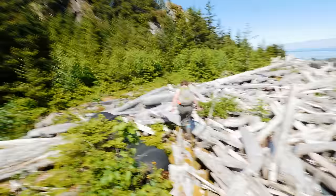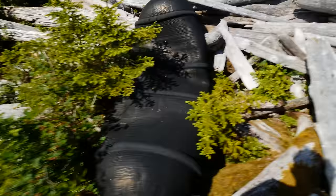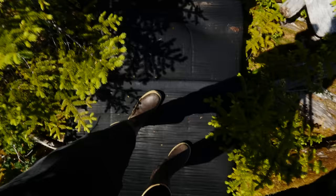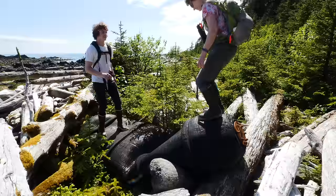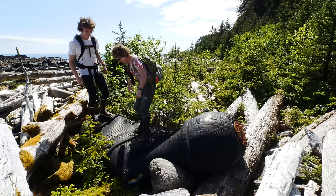Oh, it's one of those squishy things. What squishy things? You jump on it and it's bouncy. Oh, it's full of water. Whoa, it's like a waterbed. Check it out. I'm gonna spray water out on you. Whoa, whoa. Oh my god.